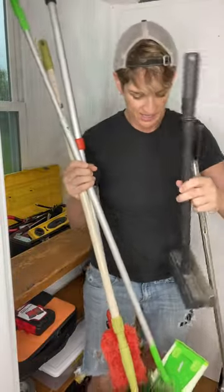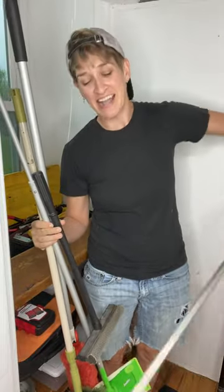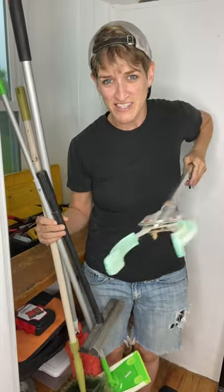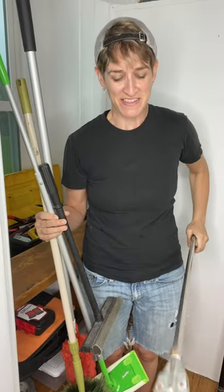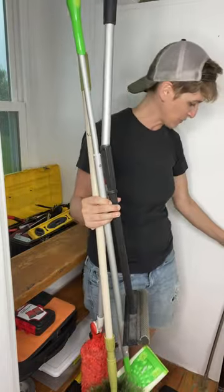Okay, let's see. We have a grabber. Does it even work? I actually do use this. Yes, I use this to get toys from under, like cat toys under the refrigerator. And this has come in handy. So this needs to be hung up. It does have a little thing there to hang, so we could use a nail for that.